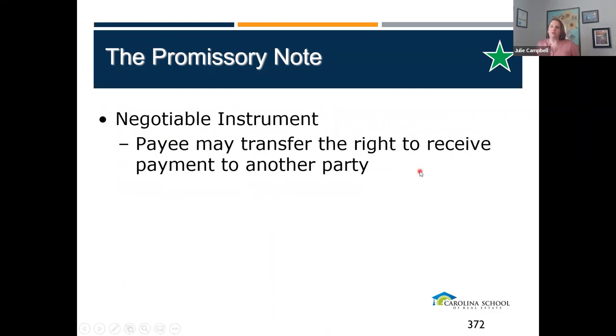If the promissory note is a negotiable instrument, then that means the lender has the right to sell the loan. The lender has the right to service the loan. Not all loans are serviceable. Some lenders keep their loans in-house and service them themselves.